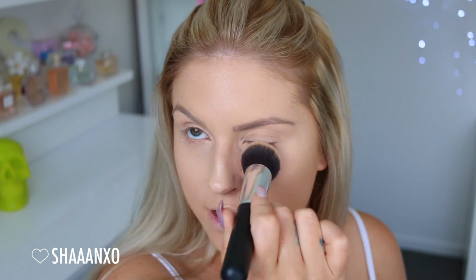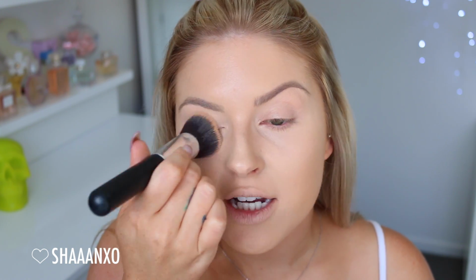I used way too much concealer. I'm just putting that over my eyelid as well because it just helps to kind of even out my skin before I do the eyeshadow. My skin looks so flawless right now. I'm pretty stoked. I hope this foundation lasts all day because if it does, I'm going to love it and I'm going to use it all the freaking time.